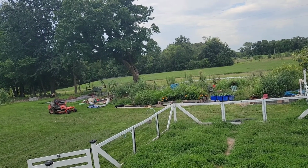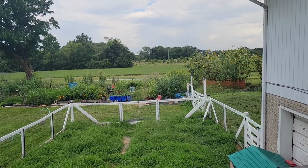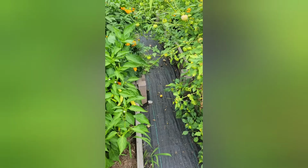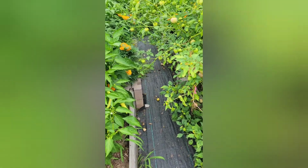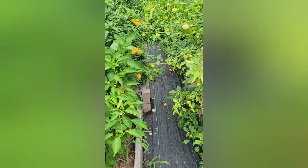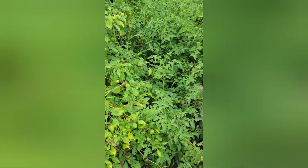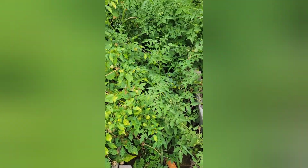Man, she's a mess. My tomatillos have taken over the row in between the peppers and the tomatillos. So yeah, they're not going there the next year. And I cannot even get a foot in this pathway. You can't even see that there's a pathway.